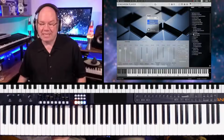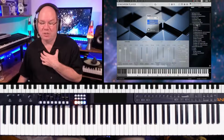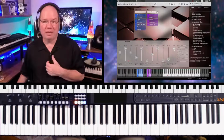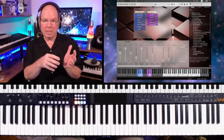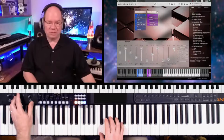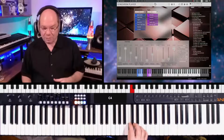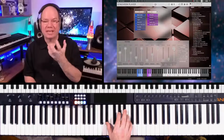But anytime I mention con sordinos, there's something about it. It just moves me somehow. The con sordino is where they put the mute on the string, and it makes it glassy, very velvety and warm. So this is the first violin. 20 violins, and you hear it's got a softer edge.